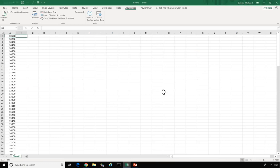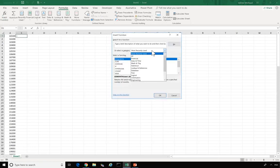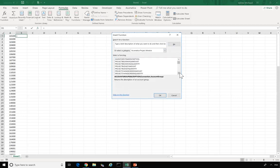One of the questions I frequently get is, where can I find the list of functions that your product adds to Excel? There's a few ways you can get the list. The easiest and most convenient one is the Formulas tab of Excel. Inside the Formulas tab, you have Insert Function. And from the Insert Function window, you can filter by category. So you can see that we have the Acumatica GL category and the Acumatica project category. Inside project, you can see every project related function. This is by far the module with the most number of functions.